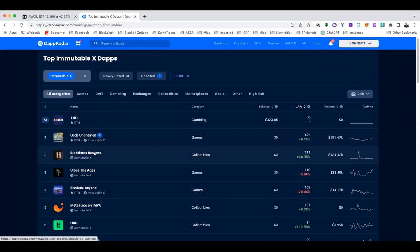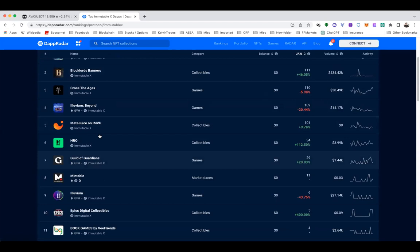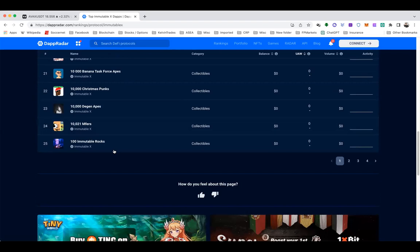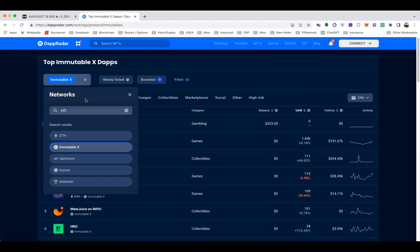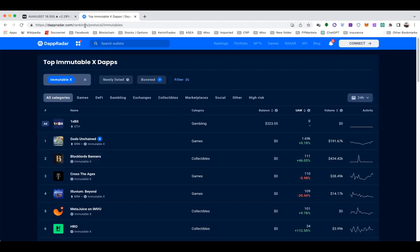Okay. So if you're free or if you're interested, you can go through the list yourself. What are the games they are building? Whether the games are good to play, whatever. Okay. Right. So this Depth Radar is another site that I go to do my research.